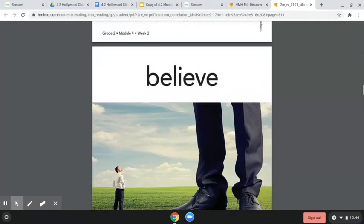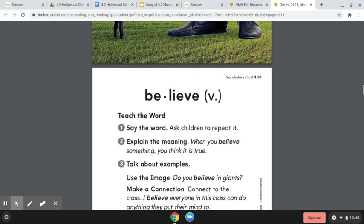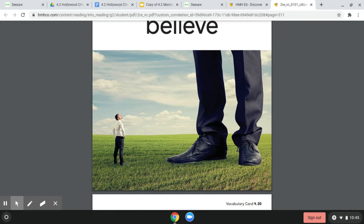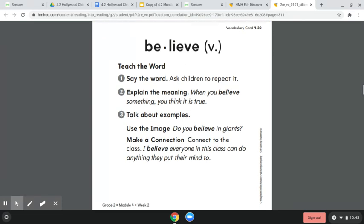The next one is believe. Believe is a verb. When you believe something, you think it is true. Do you believe in giants? And there's a picture of a giant. Just like I believe everyone in this class can do anything they put their mind to.